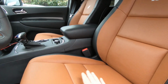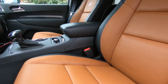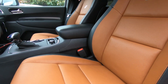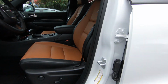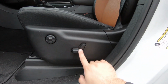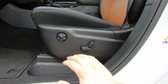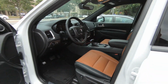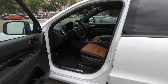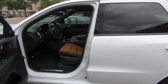And as you can see here, the perforation on these seats is absolutely beautiful, and you see the quality of this leather as well. You have heated and ventilated seats here for this car. You have some options here. As you can see, these options are convenient features that this car should come with, and it does come with them. And as you can see, the entrance to this car is big, just like the size implies. And let's jump inside.